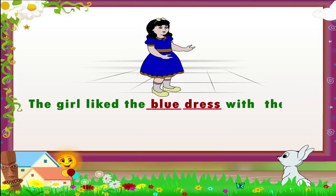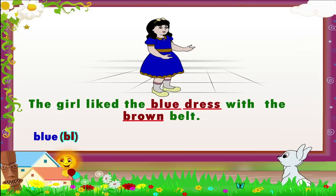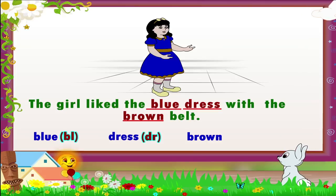The girl liked the blue dress with the brown belt. Blue, blur. Dress, dr. Brown, br.